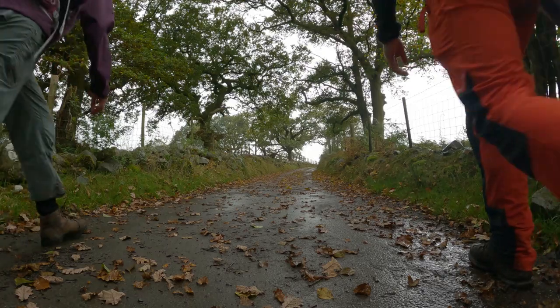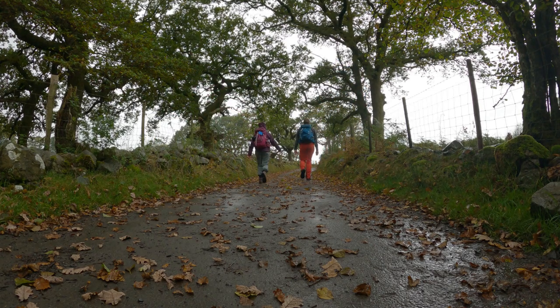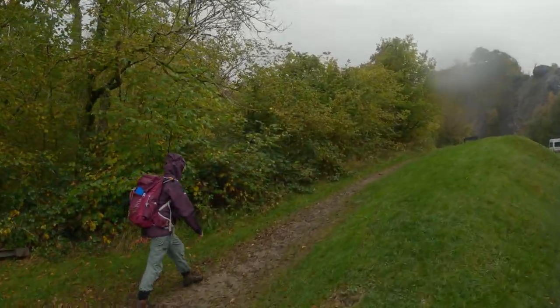Good health. So we're just leaving Waterfall Country now. We picked up this bit of road. We're heading back towards our car park. Be a while yet though, a few miles. And then hopefully we'll find Dinas Rock. We're just heading back into the car park now.